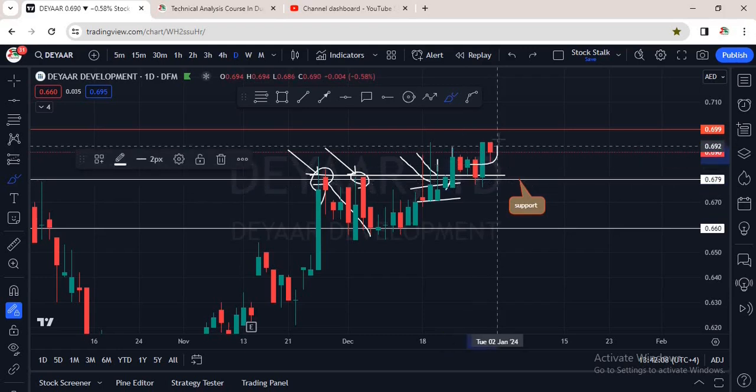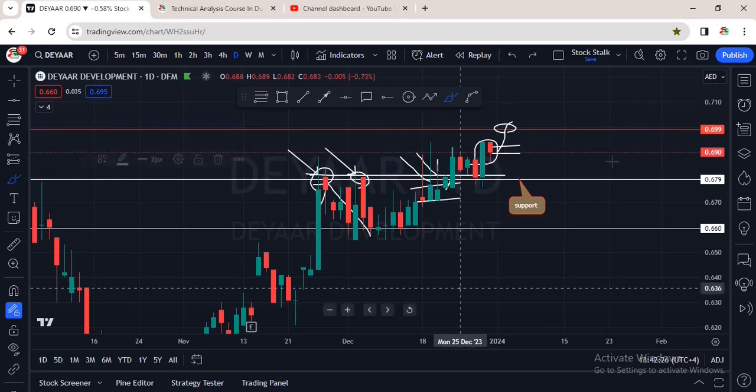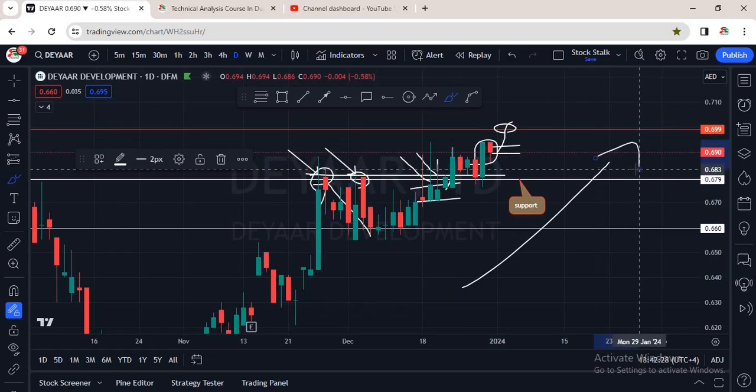For now we can see the last candle is red but still this is positive. There are chances if it opens with a gap up or flat opening it will try to reach 0.700, that is a psychological and technical resistance area. Overall, DR is still in an uptrend.